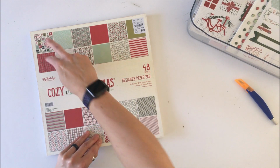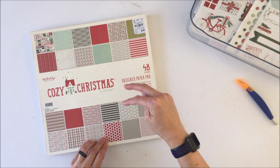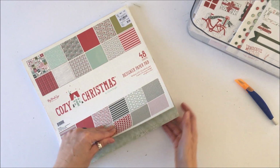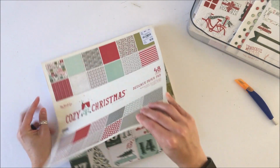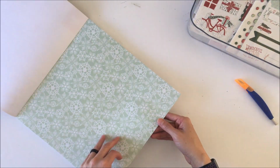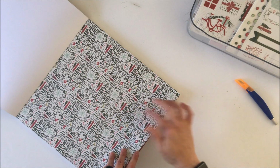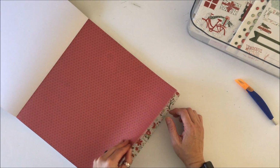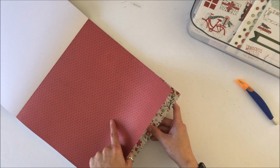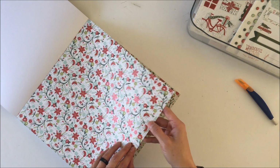So there are 2, 4, 6, 8, 10, 12, 14, 16, 18, 20, 22, 24 patterns, and then they repeat. So we've got the days, 25 days, the numbers, snowflakes, words, red on red polkas. That is classic My Mind's Eye. That's like some of their really older collections from maybe 8 years ago. Poinsettias, and you can see the glitter on that.